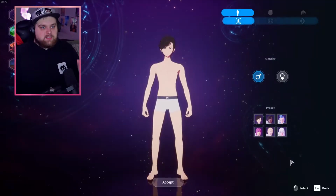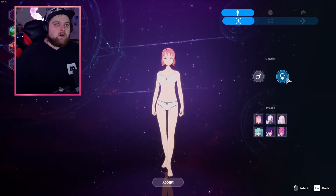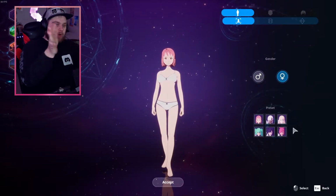So first off, we gotta create Nami. Now, I don't know about you guys, but I'm pretty sure Nami does not have a thing down there. I'm pretty damn sure. So we're going to click the female option. First of all, I think we're going to go with some of the presets because I tend to go really wild with these. So we're going with some presets because, you know, I'm wild.